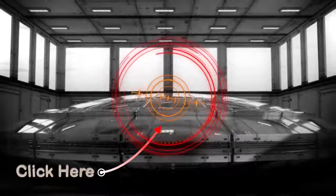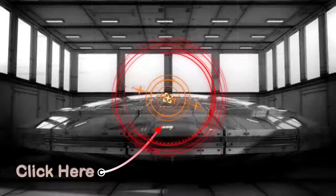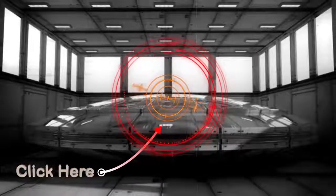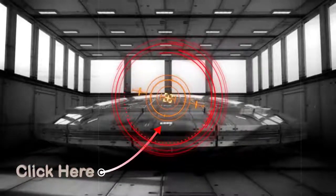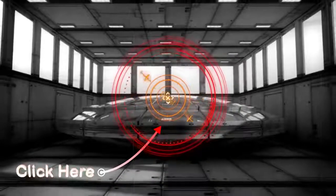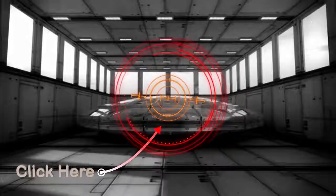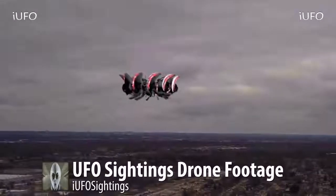We're on our way home. It's been a while, but we're finally here. There's so much going on in the scene. Cars driving by, all of that. Let's take a look at this UFO. Wow.